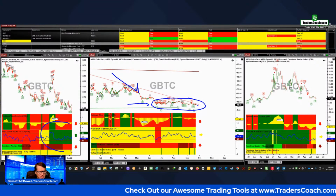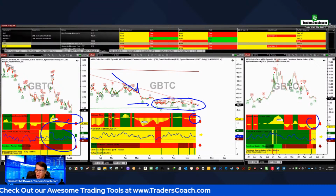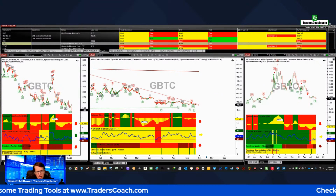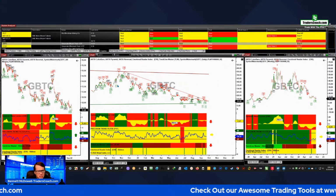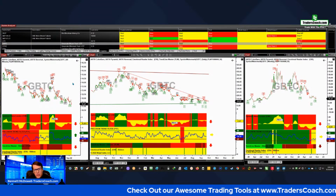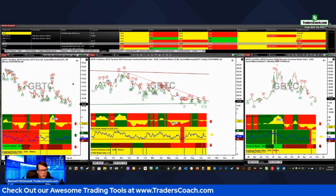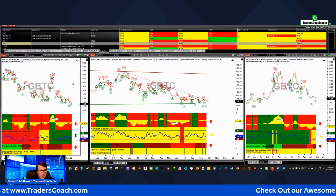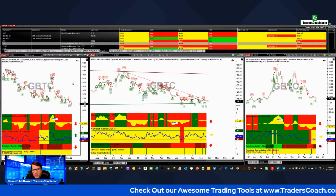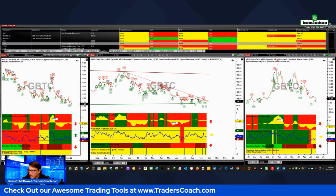This is green. This is still red. This is still red. This is still red. So it's not quite a buy yet, but getting close. So I wouldn't write it off necessarily. And maybe this will go up when the stock market sells off, because people will look for something else to put their money into. And GBTC may be an alternate investment they may think about. But for right now, don't buy it. Let's keep an eye on it, and let's not write it off, but we will keep an eye on it, okay?